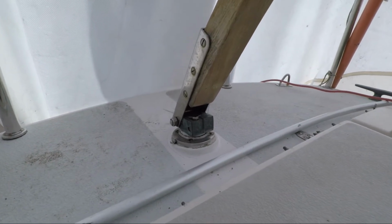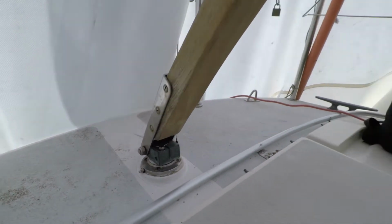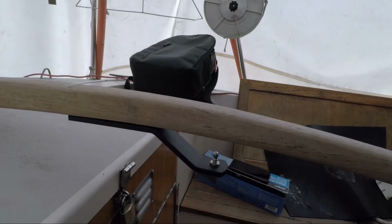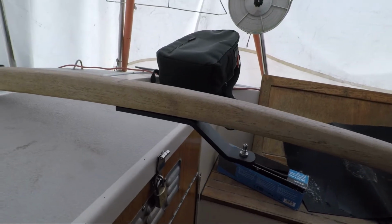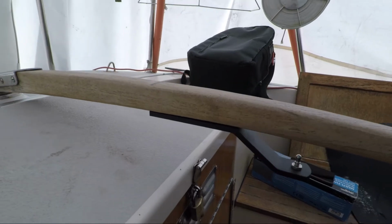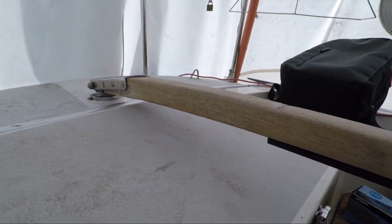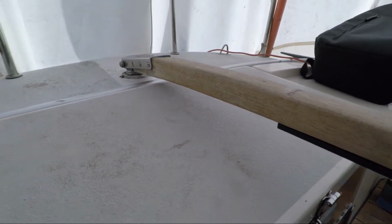So fortunately it seems he was right. If I put the screw up a bit higher, then the whole tiller is lifted. And as you can see, this mounting is now able to be put much farther back. So hopefully that will get a lot more momentum on the autopilot.